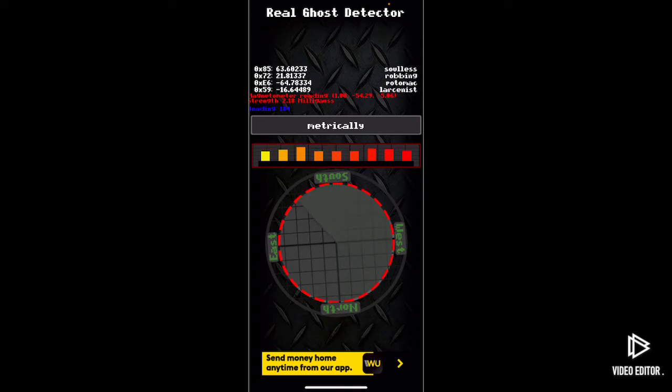Metrically. Okay. Once again, that's kind of a random thing to spit out there. I don't know what that could have to do with anything. If you guys will notice, though, sometimes we'll get some interesting responses, and what I'll do is I'll screenshot it. That way I have a copy of it later on to maybe throw into an intro or something. Metrically, I don't know what that could mean.